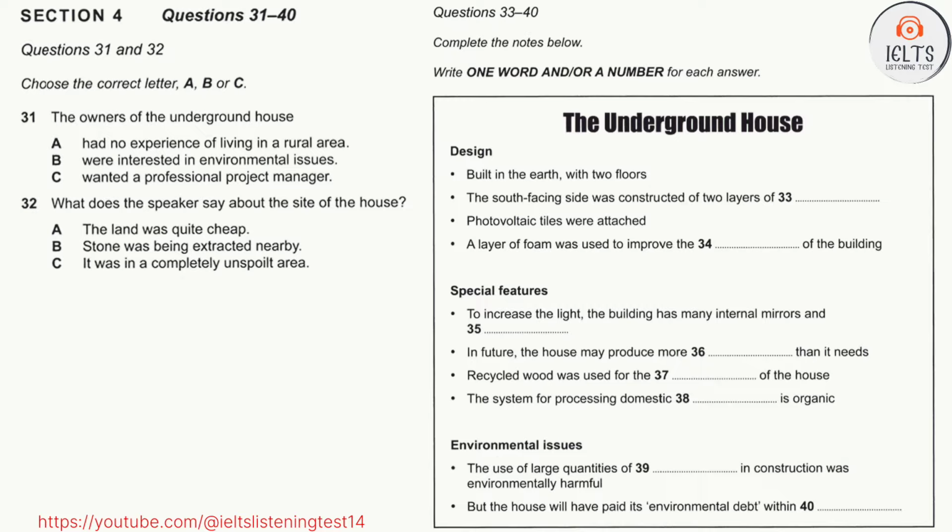In fact, it is possible that in future the house may even generate an electricity surplus, and that the owners will be able to sell some to the national grid. As well as that, wherever possible, recycled materials have been used. For example, the floors are made of reclaimed wood, and the owners haven't bought a single item of new furniture. They just kept what they already had.